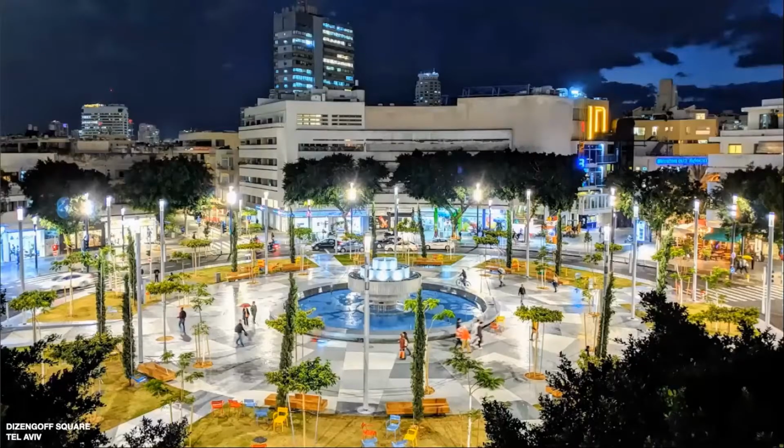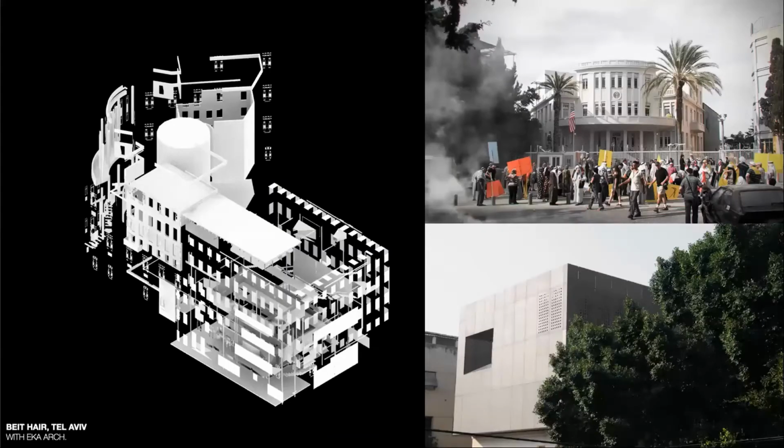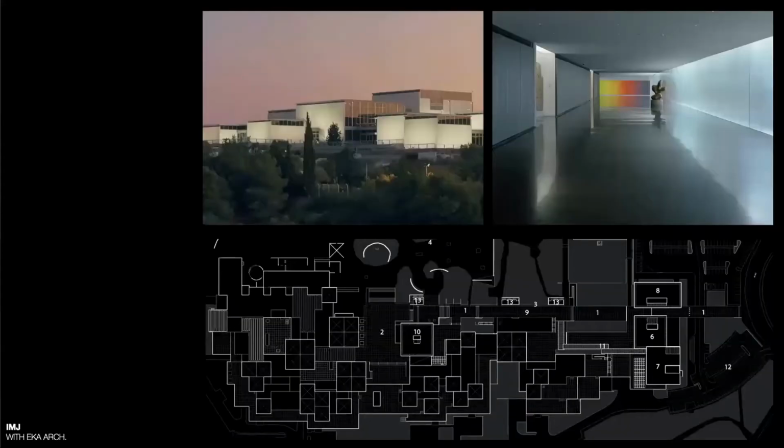This is one of my favorite places in Tel Aviv. You're all more than welcome to visit as soon as the world resumes. It's a beautiful place. And I had the privilege, despite being in a very small country with a very small design industry, to work on some high-end projects straight out of school. We did things like the Ordos 100, if you're familiar with that, a project that was curated by Ai Weiwei and Herzog de Meuron in China. Some museums, the Tel Aviv City Museum and the renovation of the Israel Museum in Jerusalem.